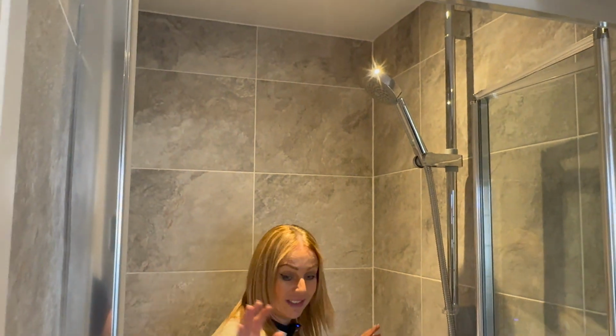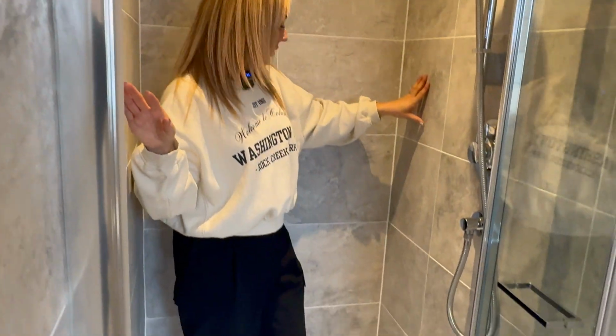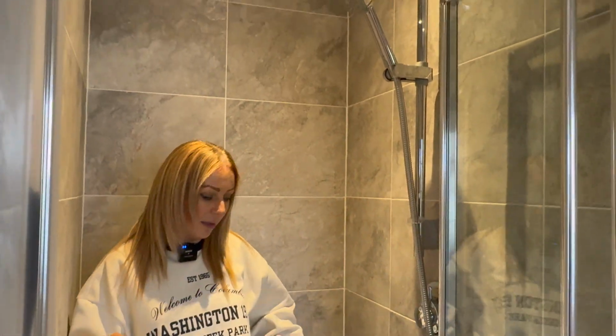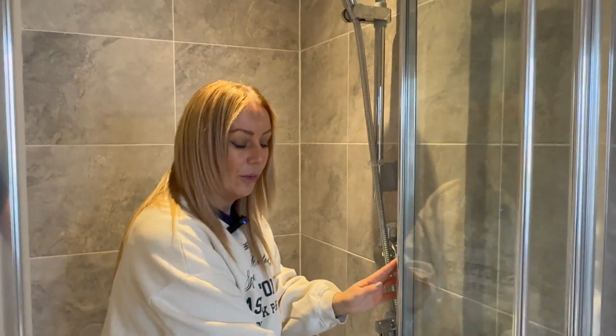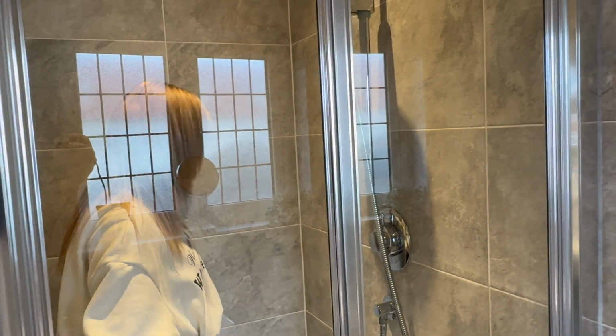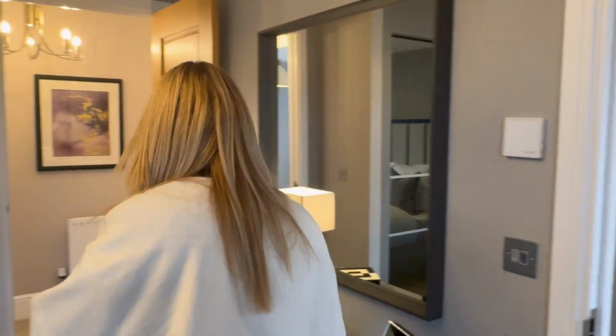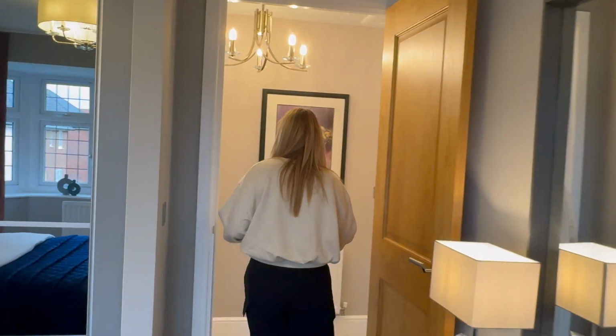Got a walk-in shower. This is a nice size as well. So there's loads of room in here. You've got just a single shower head. But again, if I shut this door, there's so much space in here. Nothing is cramped. Let's have a look at another bedroom. So we'll go in here.